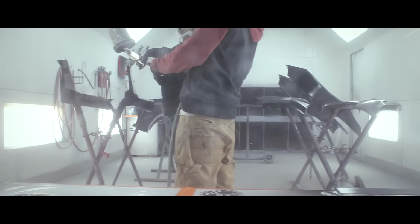Lost Royalty tissue dispenser? Of course. This thing's badass. The heck? All right.